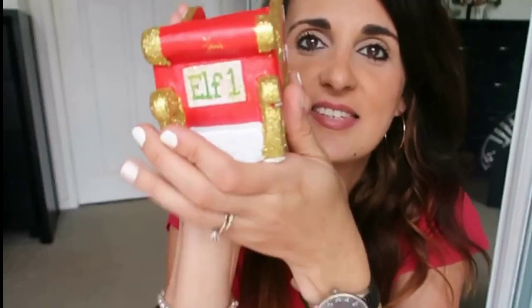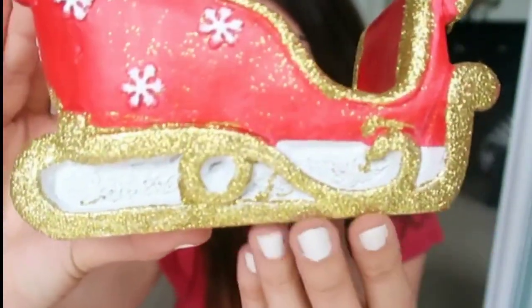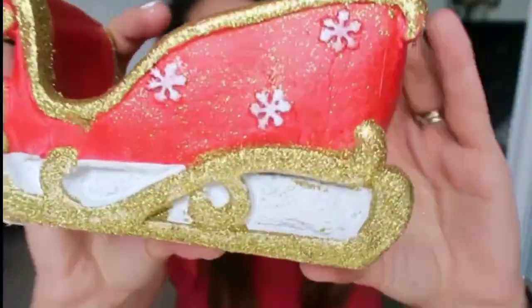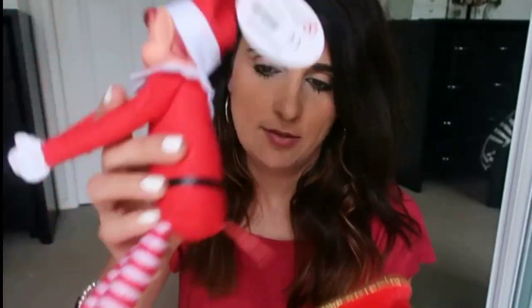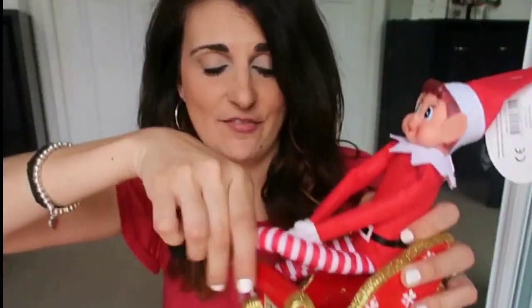But this is the sleigh. It's got Elf 1 written on the top like a little number plate. And that's how it's decorated on the sides. So it's that side and that side there. And the inside looks like that. It's got glitter all in it, making it very festive. I'm actually really impressed with this. It is so heavy and sturdy. I love it. Let's see what it looks like with the elf sitting inside. So I guess he'll have to fold his legs because he is a very long elf.